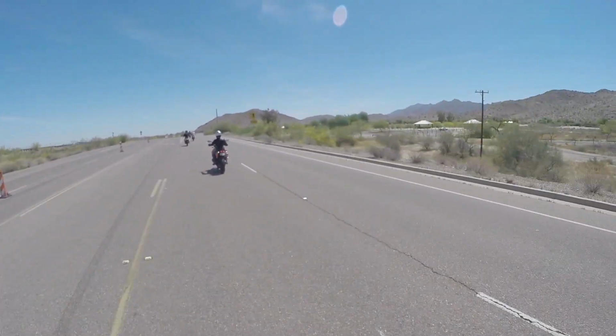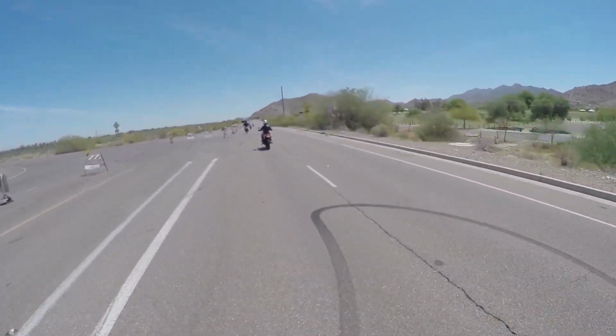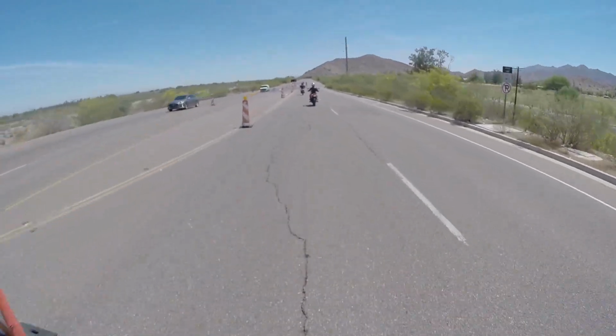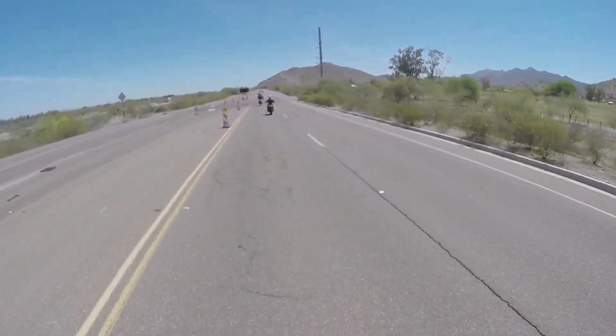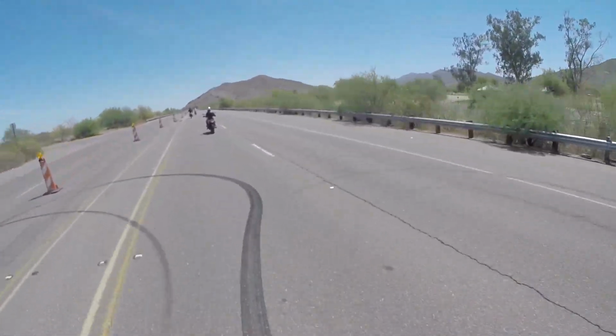Watch out, people are walking across the road ahead. Somebody almost blew that guy's balls off with their gun, but they missed. Went right through the crack of his legs. Lucky sucker, man, lucky sucker.